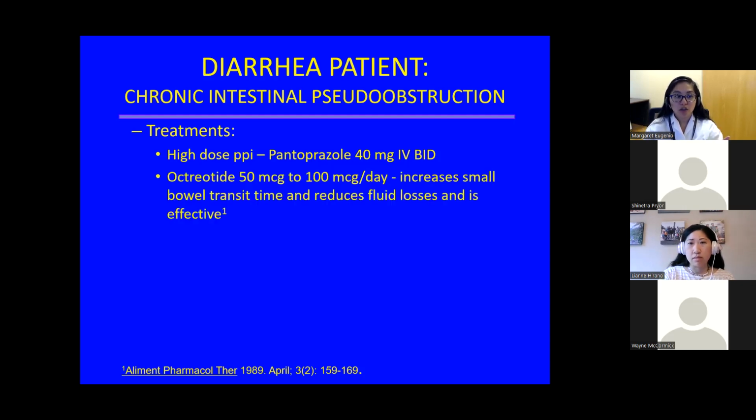But what I did try is octreotide in him. I know that I have seen in palliative care notes that you've tried this, that you all use this also for diarrhea. But I used octreotide because I know that it increases small bowel transit time and reduces the fluid losses, and it's effective.